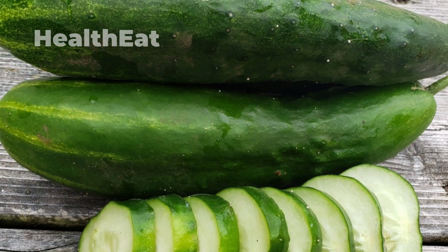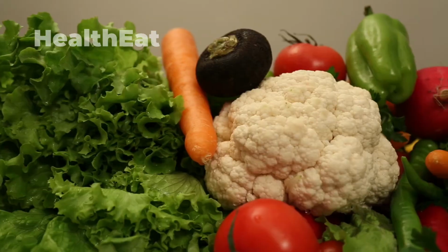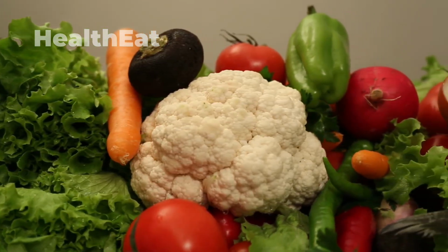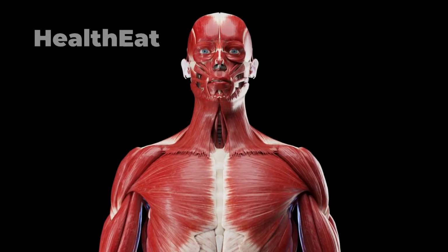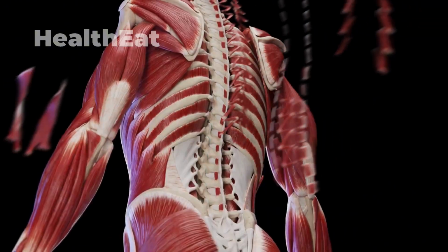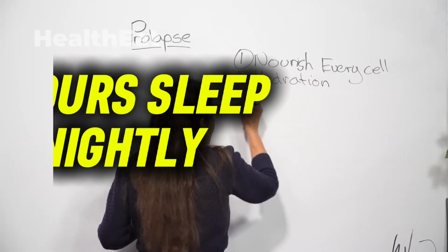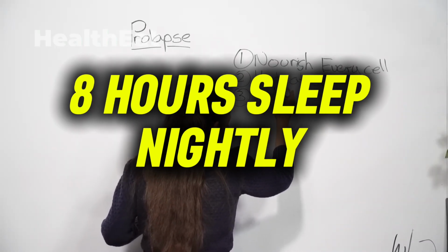Foods that have high water content, such as cucumbers, melons, and leafy greens, also contribute to hydration and provide essential vitamins and minerals that enhance tissue health. In addition to hydrating, these foods contain antioxidants and natural anti-inflammatory properties, further benefiting the body's ability to recover and strengthen over time. Next is getting 8 hours sleep every night.